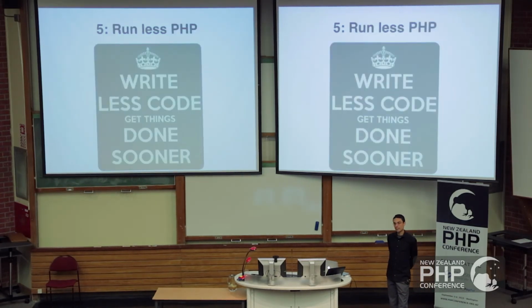Also, run less PHP. We all have written PHP, probably, and we like to use big, complicated frameworks that make writing PHP a lot of fun and do away with a lot of the horribleness of PHP. But in some cases, running less code is faster. In a lot of cases, actually, running less code is faster. It's also faster to develop if you're writing less code.